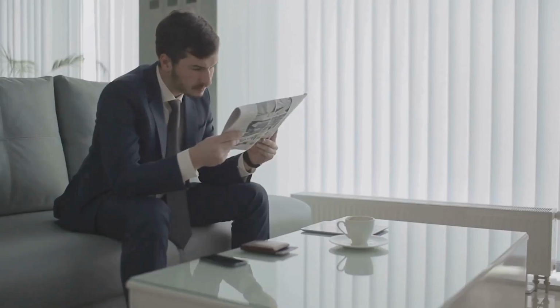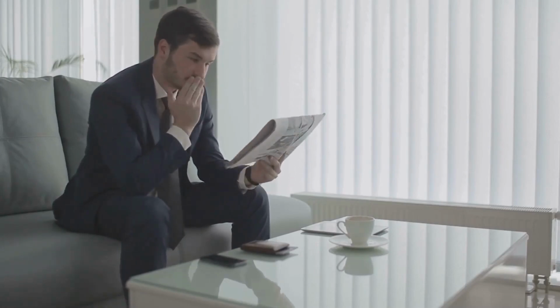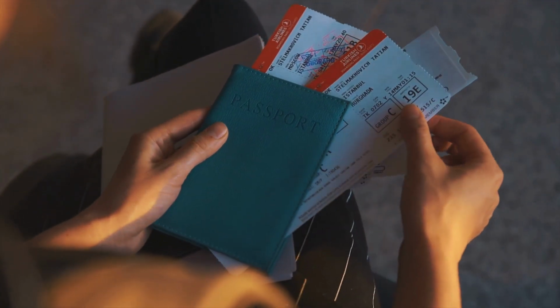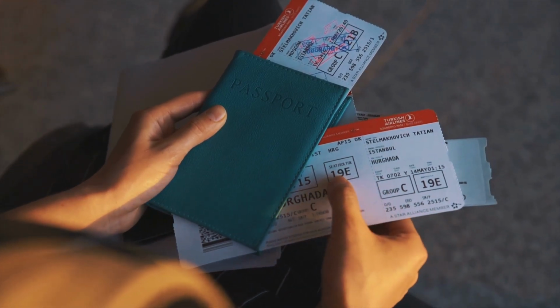Most travelers miss out on incredible savings simply because they're too rigid with their plans. Don't let that be you. A little flexibility can go a long way. With just a bit of wiggle room in your schedule, you could find yourself flying business class for a fraction of the usual price, or enjoying a dream destination you thought was out of reach.